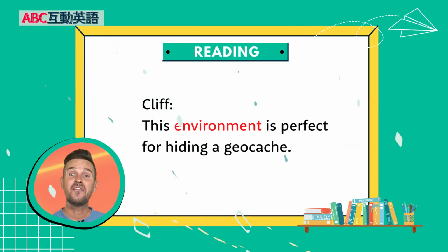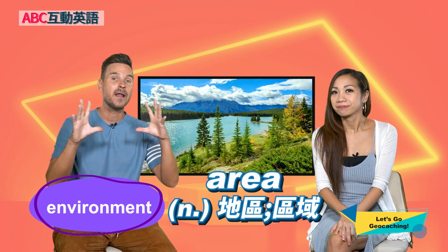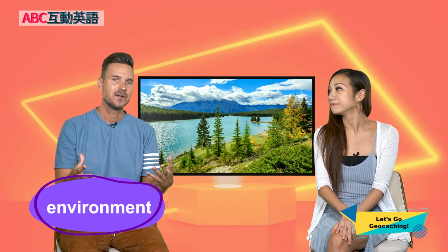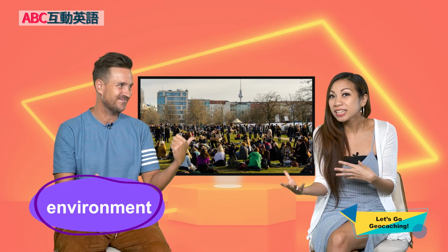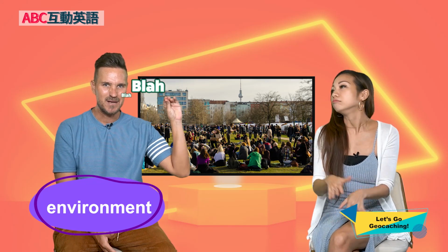Cliff says, this environment is perfect for hiding a geocache. What does that mean? An environment is the area where an activity takes place. For example, you can say, this isn't a good environment for studying, maybe because it's a little bit noisy. There are a lot of cars or a lot of people talking.